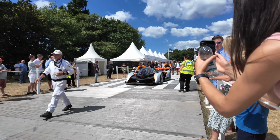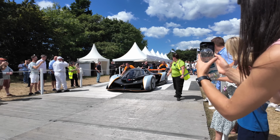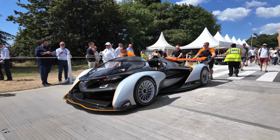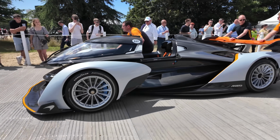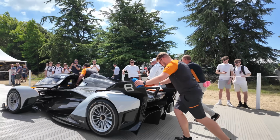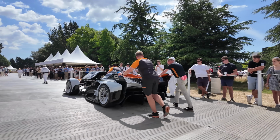It's ridiculous, yeah. McLaren Solus GT coming through. Listen to that V10, absolutely screaming. Sounds incredible. They're pushing it to the starting line. Single seater, look at how that cockpit slides backwards. That's got to be an unreal driving experience. And I was shocked they put a V10 in a McLaren.